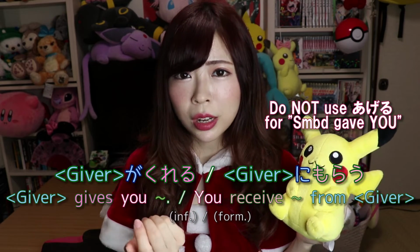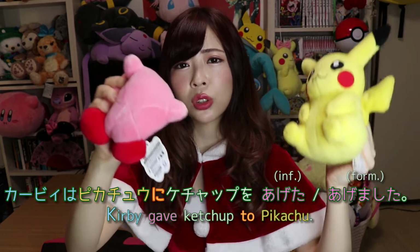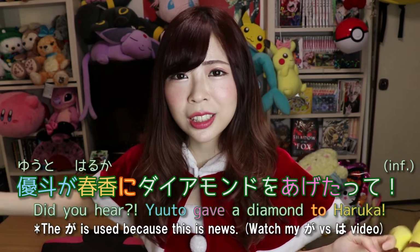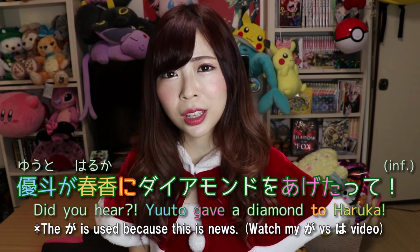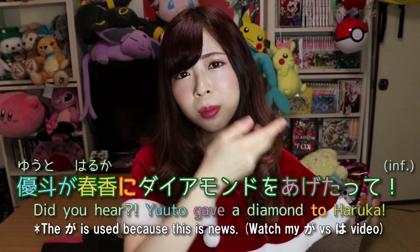So really, when you are talking to someone and you want to say, oh, that person gave you this, you'd actually use the verb くれる or もらう, not あげる. We use あげる when we are observing the situation from outside, like Kirby gave Pikachu ketchup. I would say カービーはピカチュウにケチャップをあげました. Or when we gossip, did you hear Yuto gave Haruka a diamond? We'd say ユウトがはるかにダイヤモンドをあげたって. And I'm speaking to neither Yuto or Haruka. I'm talking to Pikachu about it.